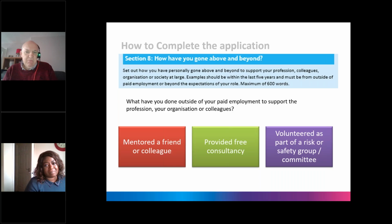Don't be shy to put those examples in there and show just what a shining nominee you are for the fellowship award. I think it is about supporting colleagues, and sometimes we're providing support and going above and beyond without even realizing it. You might have supported somebody through a training course, or they might be doing a qualification, and you've provided that support to them.